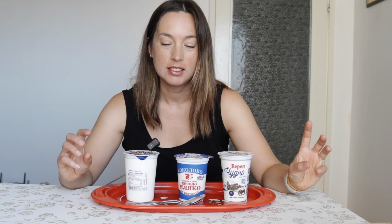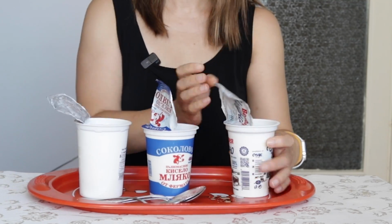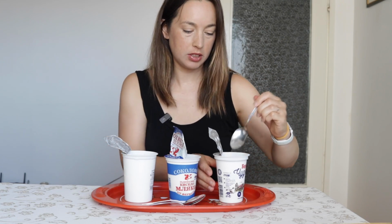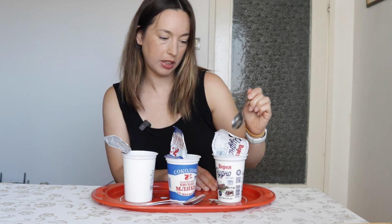I've got 3 different plain yogurts and I wanted to taste them side by side to see how different they are and maybe pick a favorite. I'm gonna start on the left. This is the one that I see most commonly where I am here in Bulgaria.